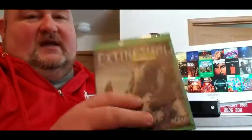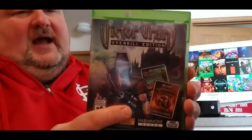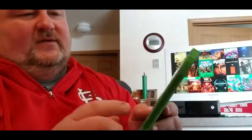Here's a recent pickup. I got it from clearance at Target. It's Extinction. I bought it for about $12, $11.98. Victor Vran Overkill Edition. I got this from GameStop, I believe, for 4 for $10.